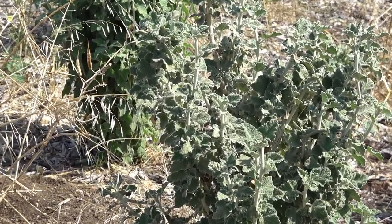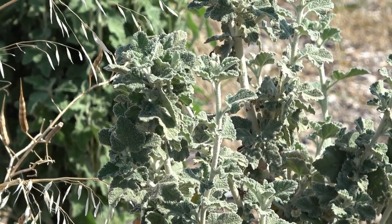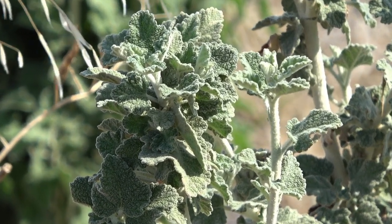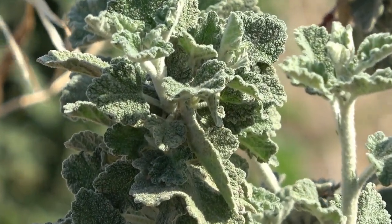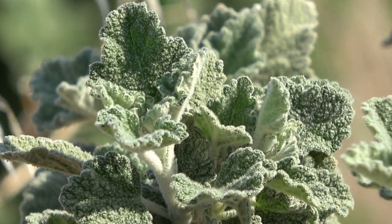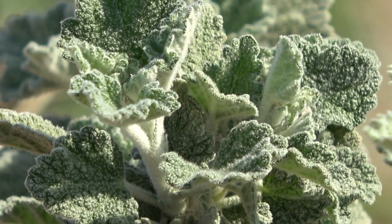Another plant found in this habitat is white horehound, a bushy plant with unique woolly and crinkled leaves and white flowers. If you crush the leaves in your hand, you will note a bitter smell. It is safe to taste it, as it's been used as an herbal remedy for thousands of years.